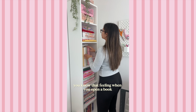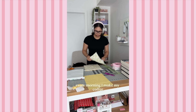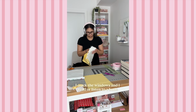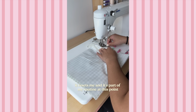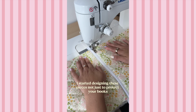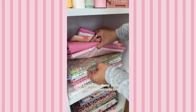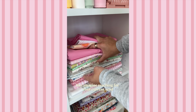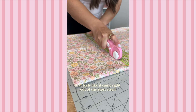You know that feeling when you open a book and you instantly feel like you're at home? That's where this collection all started. Every morning, I make my coffee, I crack the windows, and I read or listen to a book. Even if it's just for 5 minutes, it resets me and it's part of my routine at this point. Honestly, that's what inspired this entire collection. I started designing these pieces not just to protect your books, but to elevate those little reading moments in life. Imagine reaching for your current read wrapped in the most beautiful fabric that feels like it came right out of the story itself.